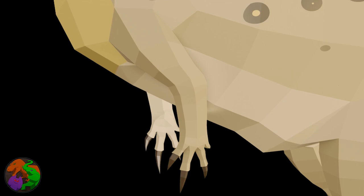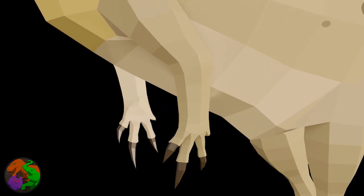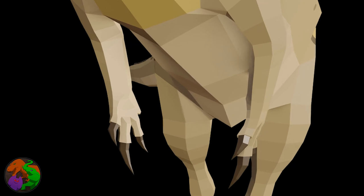Little baby man. Ceratosaurus has some rather small arms. Not quite as tiny as Tyrannosaurs or Abelisaurs, but small compared to Allosaurs or the primitive Maniraptorans it lived alongside.